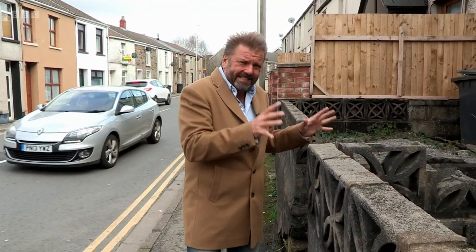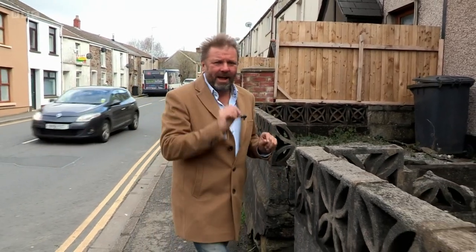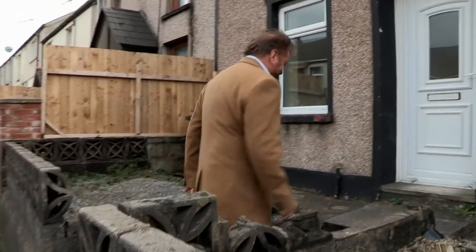Well, living by the side of a main road like this is probably not most people's cup of tea. Yes, noisy it is, for sure. However, the plus side is the prices of properties in these kind of locations is often devalued as a result. So I'm looking at a 2-bed mid-terrace with a guide price of £38,000 plus.